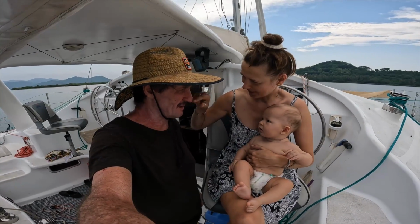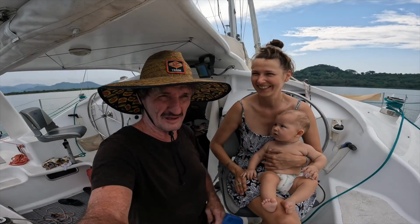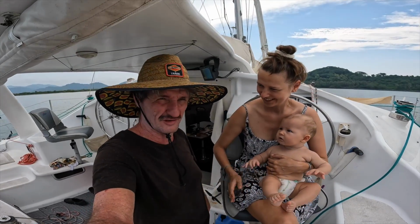Still have some paint on you. Oh yeah, I've got paint. Look at my toes. But that's just haul out yard style. You have paint on you until it grows off, so a couple of weeks.